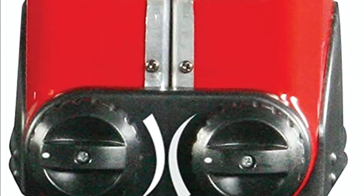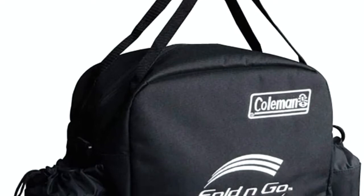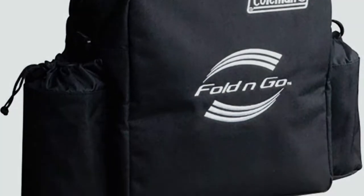Cook breakfast, lunch, and dinner on a stove that folds up smaller than a briefcase with the lightweight Fold N Go propane stove. And the best part is that it's under $100.